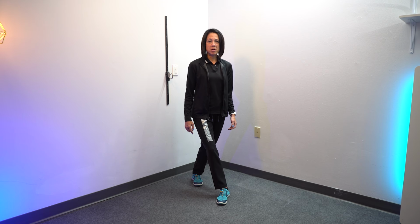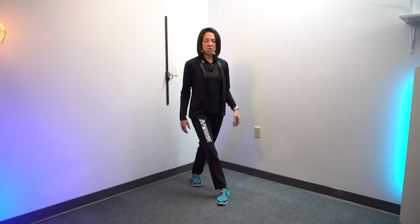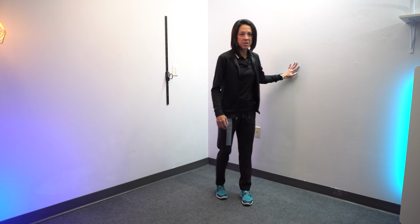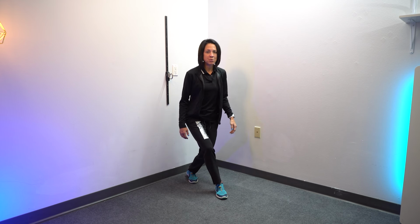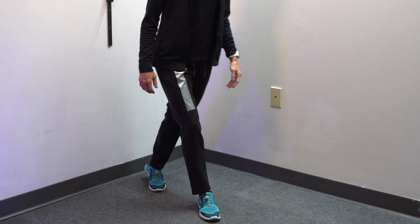I hear people tell me all the time, my hips just don't go that way. It's just a matter of rotating your trunk a little bit and relaxing your body. So if you really feel like you can't do it, hold on to something, get near a wall, make yourself as comfortable as possible so that your body can relax. Same thing, little squat, back up, and cross back over.